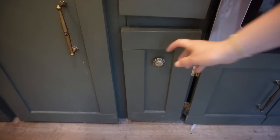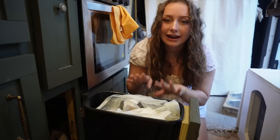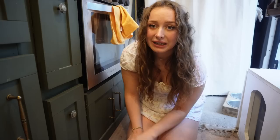I also didn't build this very well because I built it exactly to the measurements of the trash can instead of adding space, so I can't do this because otherwise it just tears when it goes in and out. So I have to keep the trash bag in there. And then this is the annoying part, having to force it back in there, but it goes back in.